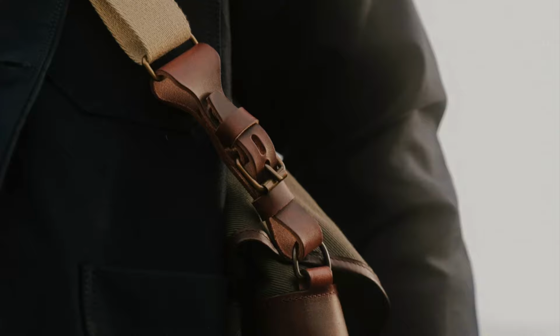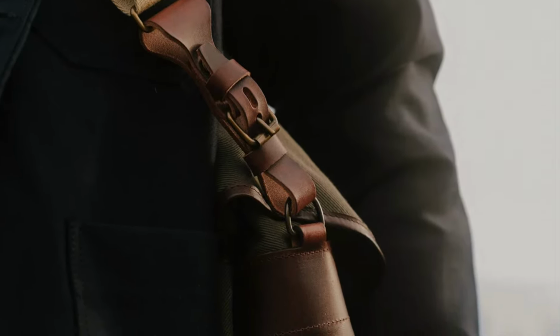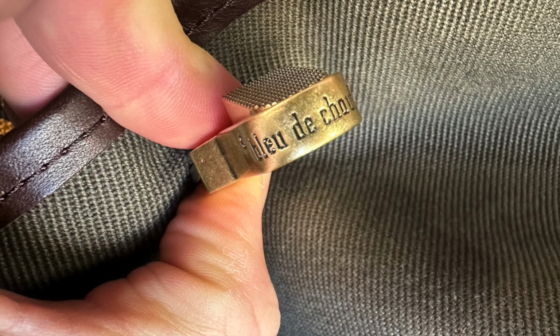I love this cotton. This bag is 100% cotton and leather. I love these totally over-engineered connection points for the strap to the bag. They're so cool. The leather is really thick, probably a 9-10 ounce leather. That's beautiful. The details are beautiful. They have their little brand stamping on the snap and the buckle. The front of the buckle has the brand on there too.